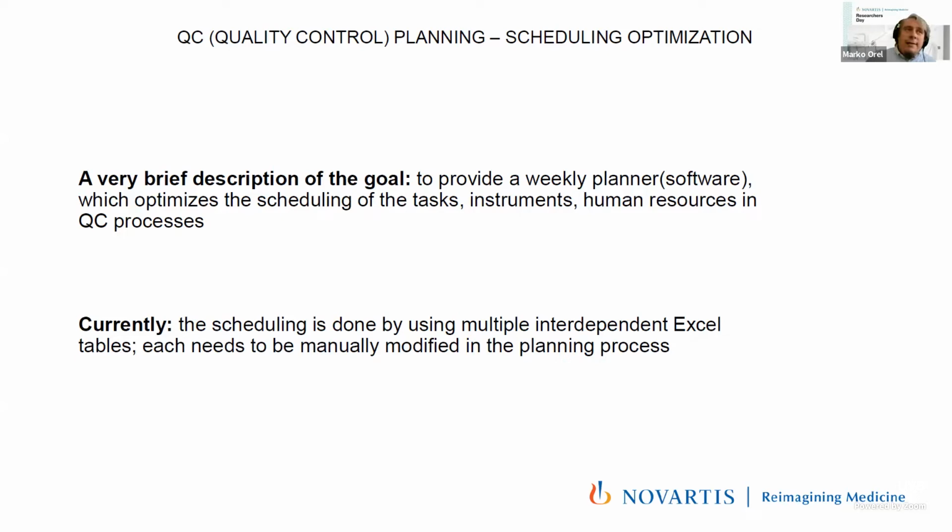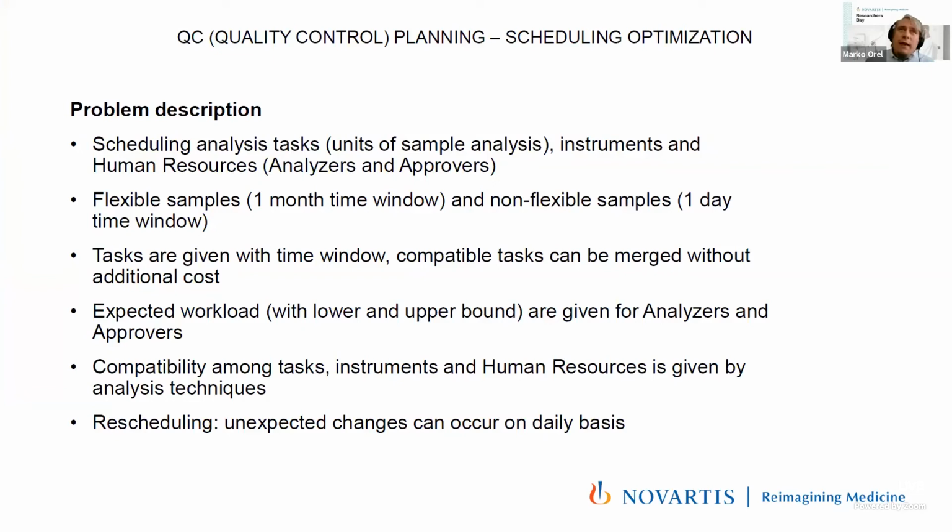Such a planner involves many constraints. The tasks are related to machines, to computers, with personnel and so on. And the persons involved in all this testing are basically of two kinds. One of them are analyzers, which test the samples, and others are approvers. It's possible that a single person can be in the role of analyzer and approver, but not together. And some persons are qualified just to be analyzers, some just to be approvers, and so on. Also, the samples that need to be tested are of different kinds.